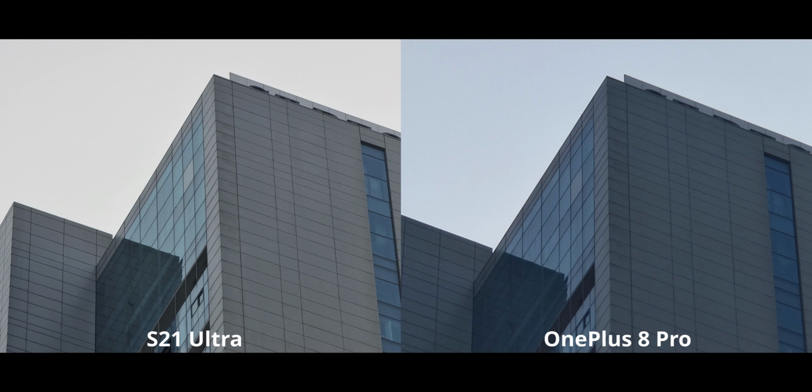But the moment we move on to 10 times zoom, it's very clear that the S21 Ultra is leagues ahead. Once again, it's obvious. 10 times optical zoom. I don't think there are many phones out there that can actually stand a chance against this one.